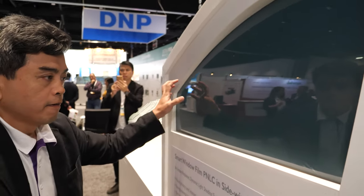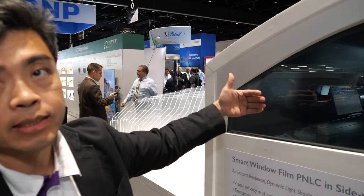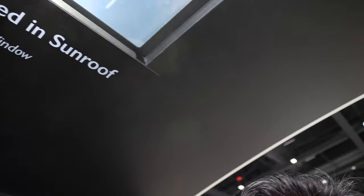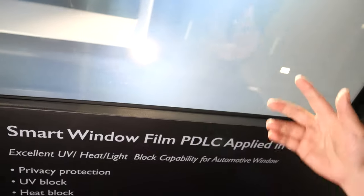So you have a smart window? Yep. The smart window is transparent and can switch, using PDLC and PNLC. If it's like this, you can still look through? Yeah. It's normally transparent with no power on, and with power on it becomes hazy. It's a reverse type. And you can see it's a different type, it's PDLC, so when power is on, it's transparent, and when off, it's haze.